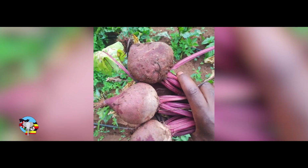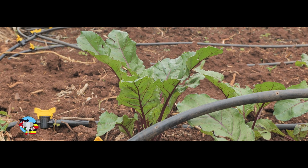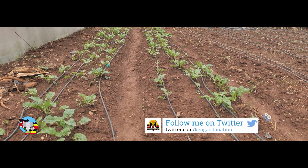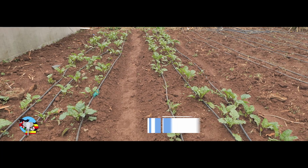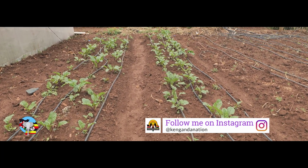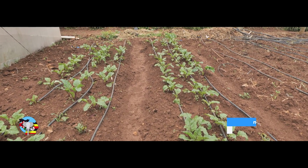So we hope to harvest this beetroot in a month or two's time, and then we'll replace the block with something else. The beauty with our kind of farming is when I harvest this today, I can still plant something else. I don't have to wait for a season. I don't have to wait for the land, because I have the manure, I have the fertilizer, I have the water, which are the basic ingredients.